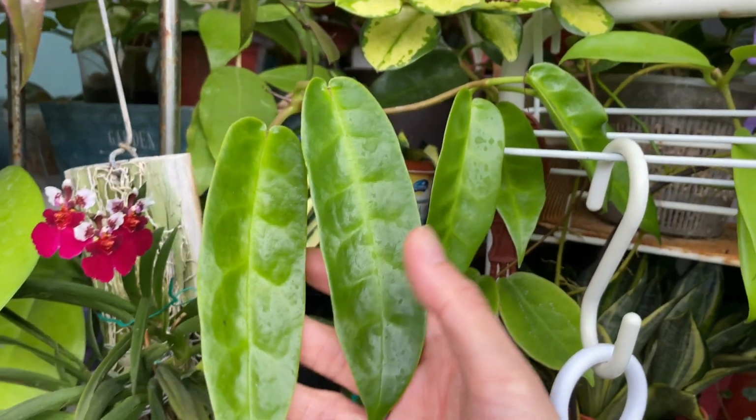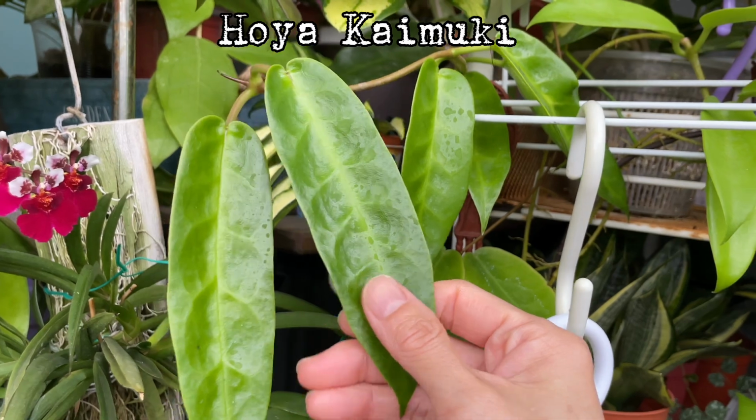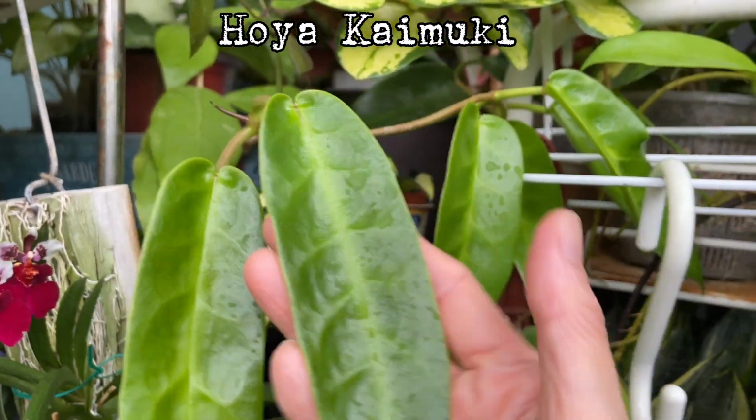My Kaimuki Hoya is a relatively slow grower, but just look at the gorgeous leaves.